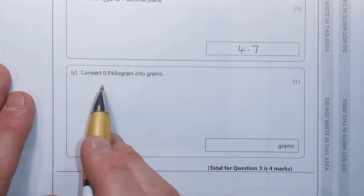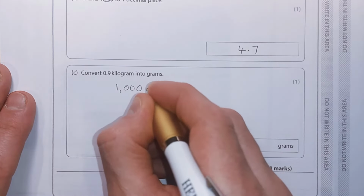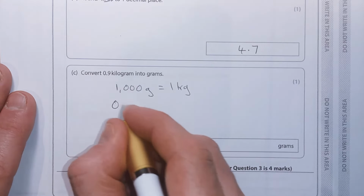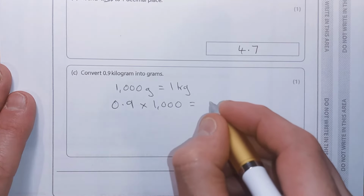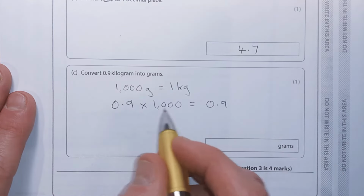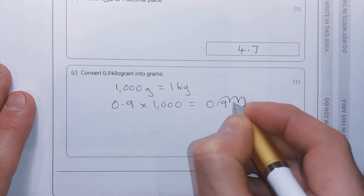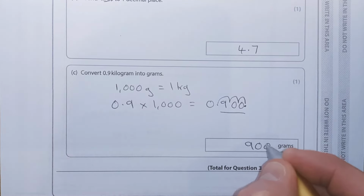And part C, convert 0.9 kilogram into grams. We need to remember that there's 1,000 grams in a kilogram. So to convert this into grams, grams are smaller, so we're going to have more of them. So we're going to want 0.9 times this 1,000. If we write 0.9 times the 1 means it will stay as a 9. 3 zeros, we want to make the number bigger because we're multiplying. So we're going to move this decimal point 1, 2, 3 times to here. And then fill in the zeros. So we end up with 900 grams.